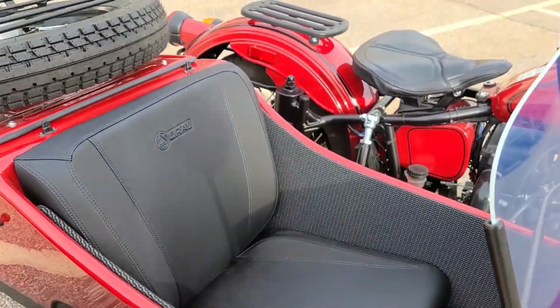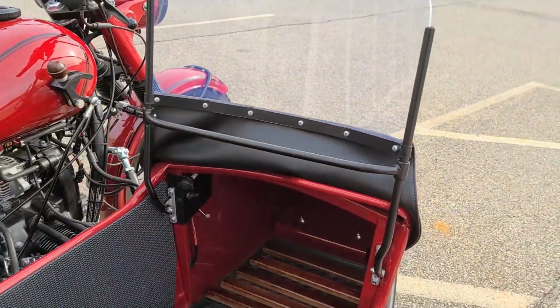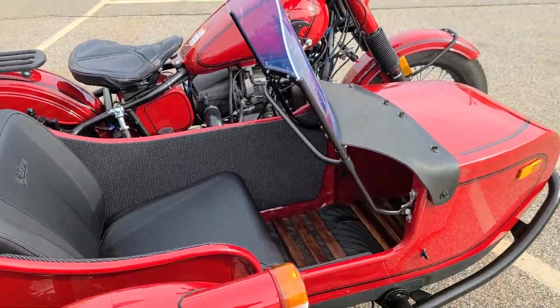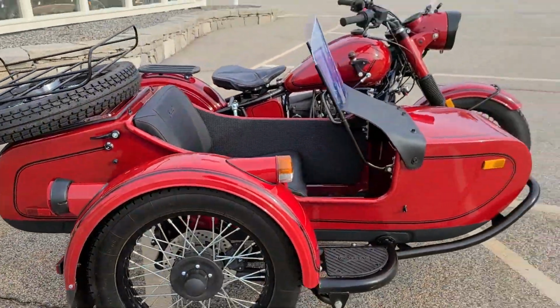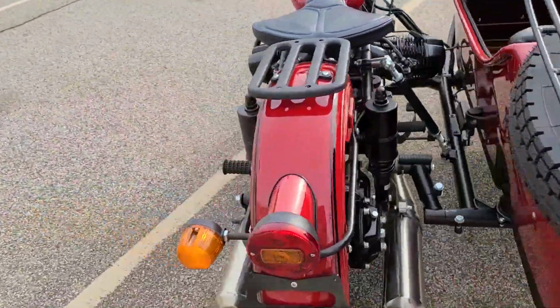If you're loading into the sidecar, you can move the windshield forward, and then as you hop in, you can close it out behind you using this grab handle. These sidecars can actually accommodate a lot of legroom. Very comfortable place to be. I'm about 6'4", and I can fit right into them and ride around quite happily. So I'm sure most customers would not have an issue with that.